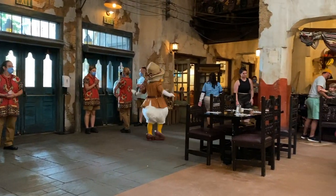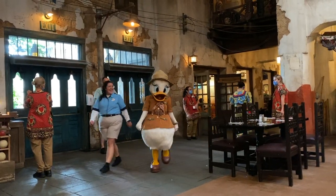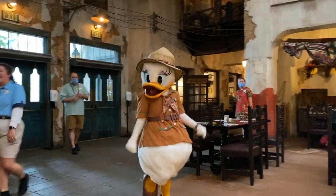Super fun. Daisy is sassy. All right, so we just saw Daisy. You probably saw some footage. The characters here so far are amazing. Great interaction so far. Daisy's awesome, her outfit's amazing. We saw Goofy, who's wearing a little Legionnaire hat. They're super cool and super into it. Those characters are so fantastic.